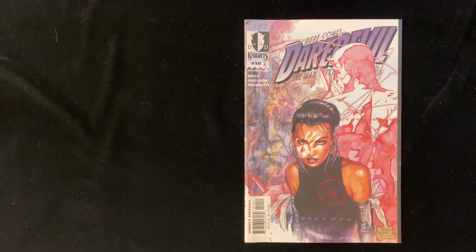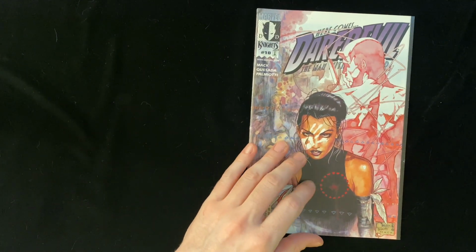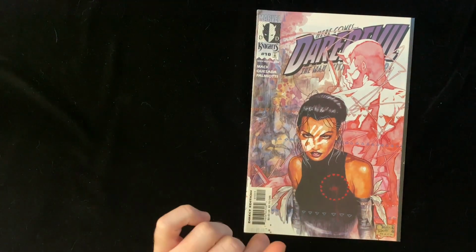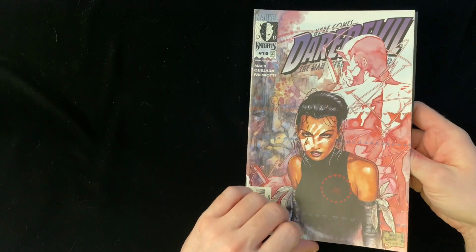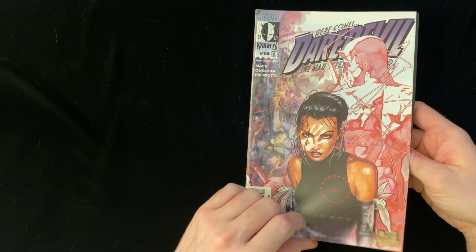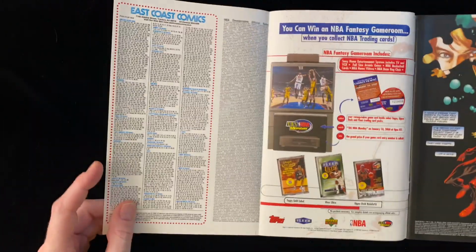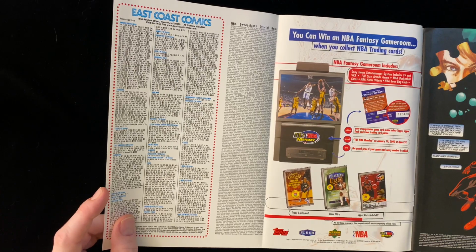How we doing here? Okay, we're still on it. We're still in it to win it. Daredevil 10 from the Marvel Knights run in the very late part of the 90s. I want to say this is the second appearance of Echo, a character who is just about to have her own Marvel TV show, actually. Oh, here's a fold out, but it's not a recap. It's just ads.